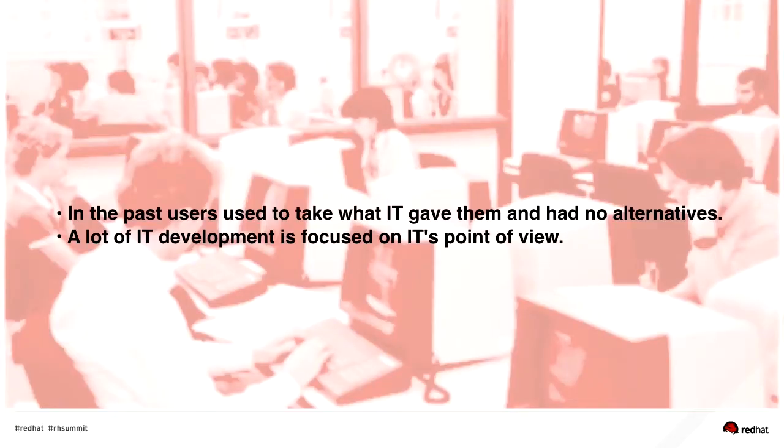I think there's a historical precedent for this. Those of us that are follically challenged or gray enough to remember the early days of the web, or the days before the web, whatever products or applications IT would come up with, that's what the employees used. There was no other place to go. They had no choice. And as a result, IT has gotten into the mindset that when we produce solutions, we do it from our point of view, not the user's point of view.